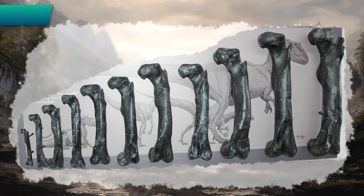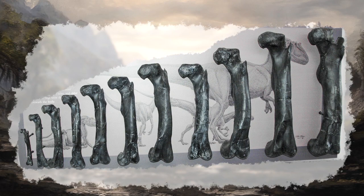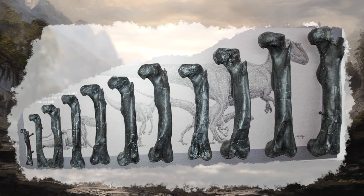To study dinosaur growth, we need to have skeletons that span lots of growth stages, from tiny babies to the biggest adults we can find, and all sizes of juveniles and subadults in between. This is what we call an ontogenetic series, and it is the starting point for figuring out how fast a sauropod, or any kind of extinct dinosaur, may have grown.